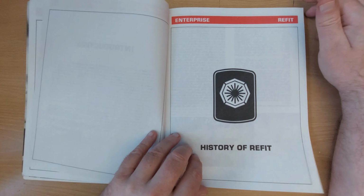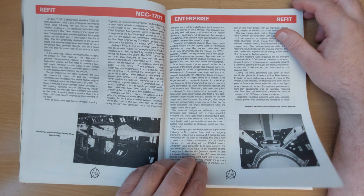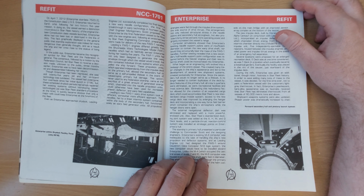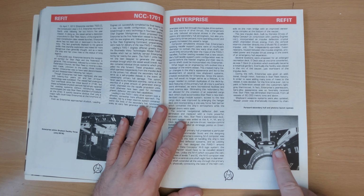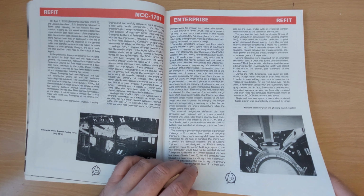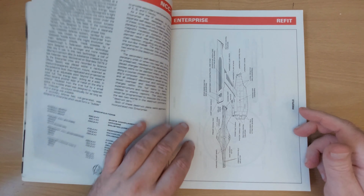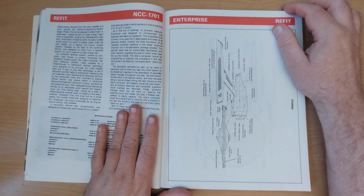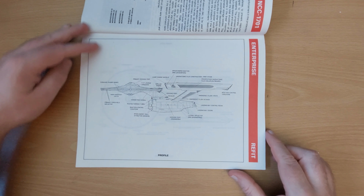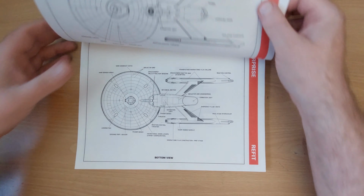So we've got the history of the refit here, talking through how Montgomery Scott and Mr. Spock designed a number of technologies and refitted the ship. You know, how they separated the neck from the body so they could add the torpedo bay around it, the nacelles got completely replaced, etc. And after going through the refit, we've got some absolutely gorgeous diagrams of the Enterprise.